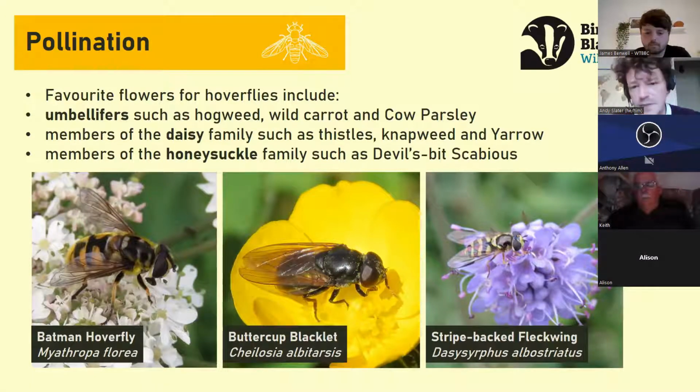The leafcutter bees love knapweed as well. And also devil's bit scabious, which is one of my favorite, which is shown in the bottom right-hand corner here. And one of my favorite hoverflies is on it as well. So that's a double whammy of joy for me when I saw that.